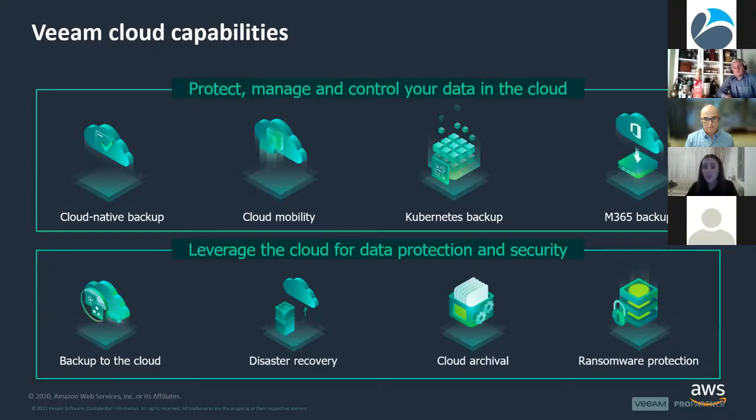Then there's Microsoft 365 Backup, and we offer a range of deployment and storage options here as well. You can leverage AWS S3 to store your Microsoft 365 backup data. And this is important because one of the best practices when we're talking about data protection in general is the 3-2-1 rule, right? You need to have 3 copies of your data stored on 2 different media, one offsite. So if your company is using Microsoft 365, we can help you achieve the 3-2-1 rule by leveraging the object storage support, giving you the possibility to back up Microsoft 365 data to AWS as well.